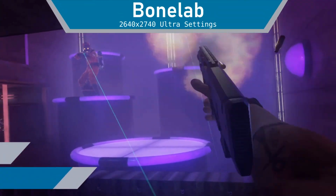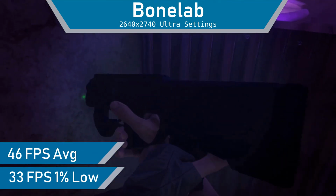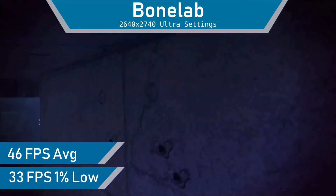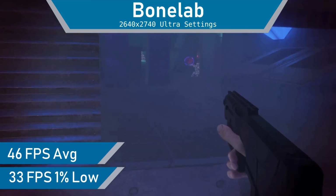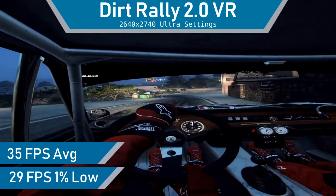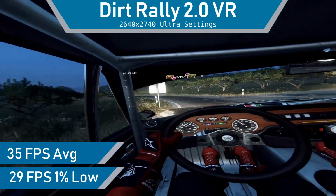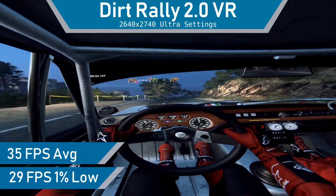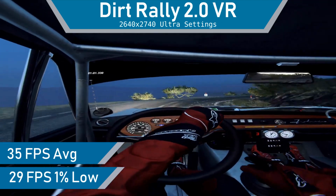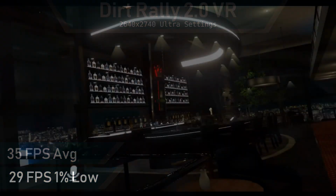Bone Lab stuck out here and actually ran significantly worse than I was expecting, given the results so far, with a not so great 46 FPS on average. It made playing this shooter zone here rather difficult, with the FPS being as low as it was. Dirt Rally 2.0 ran about where I was expecting, with 35 FPS on average, with very consistent lows at 29 FPS. This low of a frame rate made driving fast tough. However, dropping down to high would help significantly, so that is really what I would recommend doing instead.